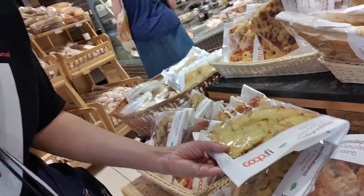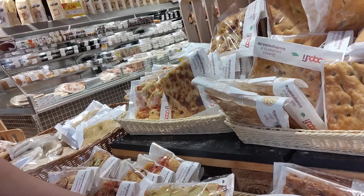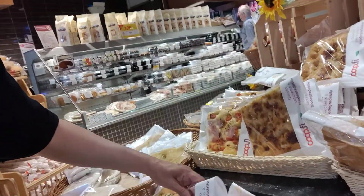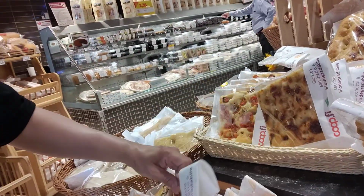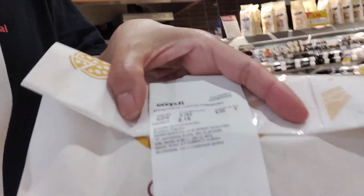And when I was telling you about the pizzas that they cut up, here they are. So they have all these different types. Some of them have potatoes on them. Some of them have big tomatoes. And just to show you the price, it's €2. €2 for that beautiful big piece of pizza.